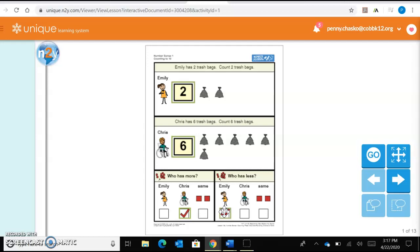Who had less? Okay, so Emily had 2. So you could hold up the number 2 and you can hold up that number 6 again and say, which one had less? Emily had 2 and you're holding up the number 2. Chris had 6 while you're holding up the number 6. And then you'd want them to point to the number 2. Again, we're working on errorless, so I would prefer you do it by just holding up the number 2 or holding up 2 sets of the number 2.